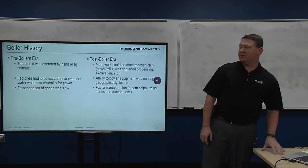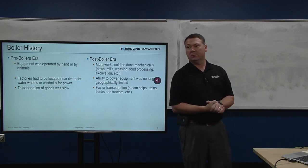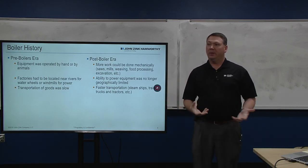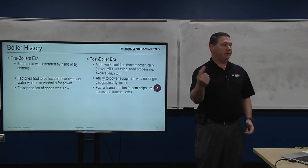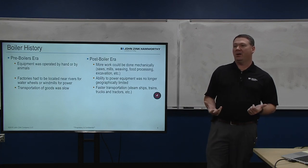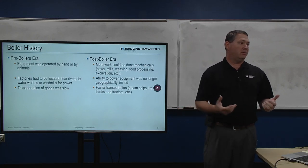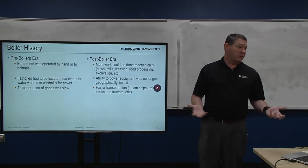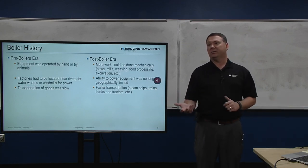So some boiler history. Before boilers existed, there was a lot of manual work done, right? People had to live near rivers so you could have big paddle wheels to run equipment in buildings. You had manual saws, or animals that would run in circles to do a lot of work. And then boilers came along and changed all that, because now I can use a boiler to make steam to drive a process, whether it's to run a sawmill, to do mining, to process food, or trains. Trains joined the whole country, and that was all made possible by boilers.